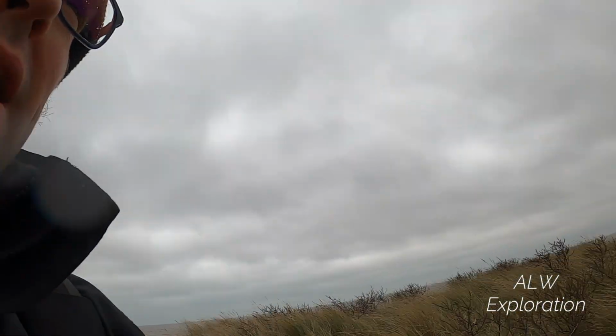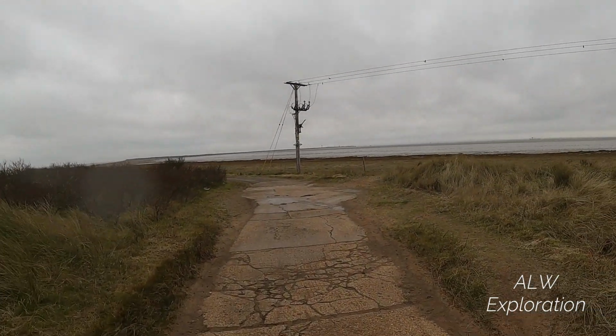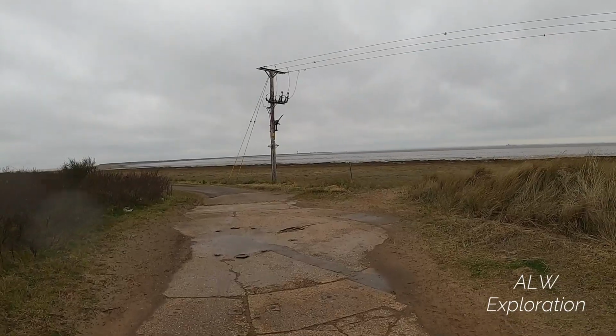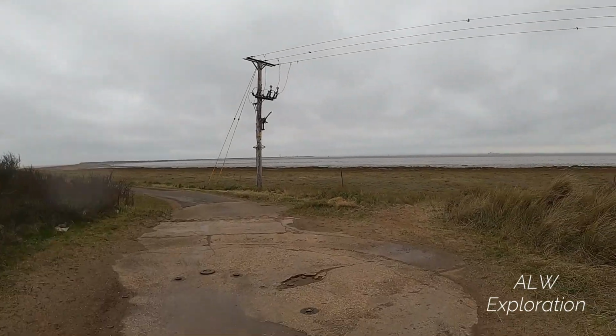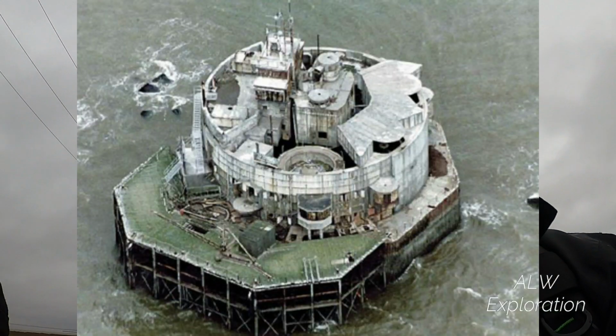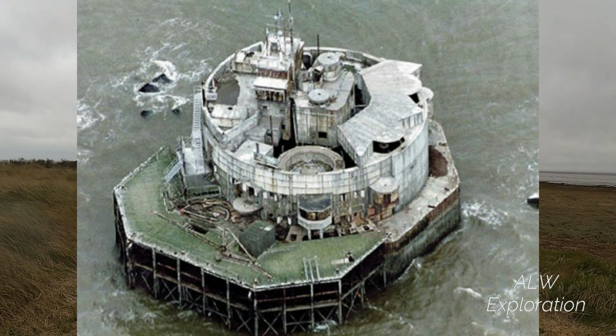Well, let's get walking. We've got a 3-mile walk to do down over there to the jetty. On a future explore, we're going to look at borrowing Dave's boat. We're going to borrow his boat and try and get to Bull Sands Fort, which I'll put a picture up of. But for now, walking.